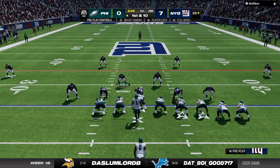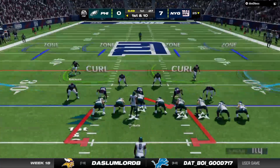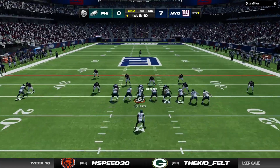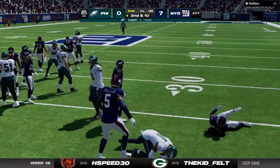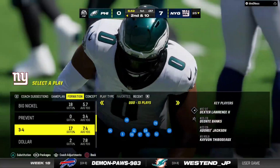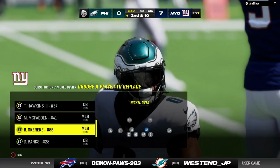Hurts and the Eagles come up here 1st and 10 at their own 25-yard line. They'll start on the ground with Swift. And they're going to stop it right at the line of scrimmage. Just no cutback lane to be found whatsoever.